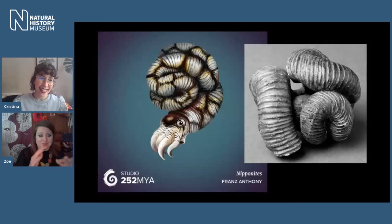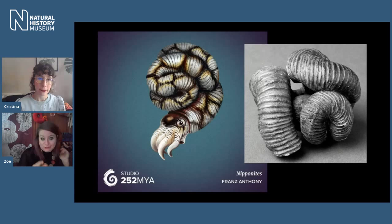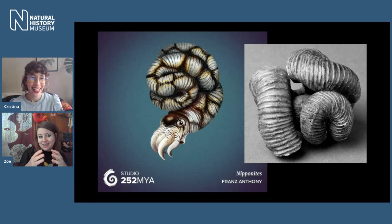This is one, I'm not very good at left and right when I'm looking at myself. Yeah, so this is Nipponites, and as you can see, it looks kind of bizarre, massively crazy. And this beautiful reconstruction, massive thank you to Franz for letting us use this. This is what they would have probably looked like. We don't know how they would have lived, what they were doing. They appear in the fossil record in Japan for a remarkably short period of time, because this can't have been a very successful way to be an ammonite. Just swimming around, that wouldn't be the best way to cut through the water.